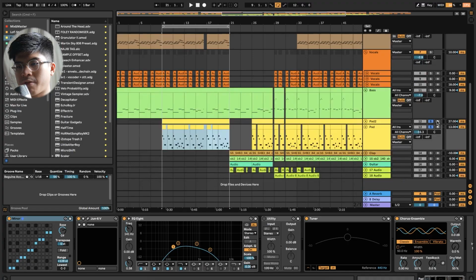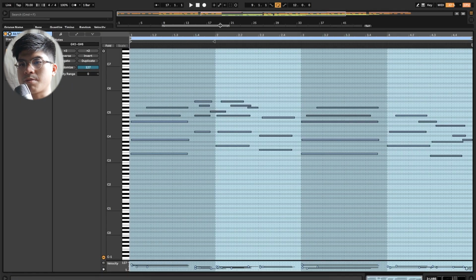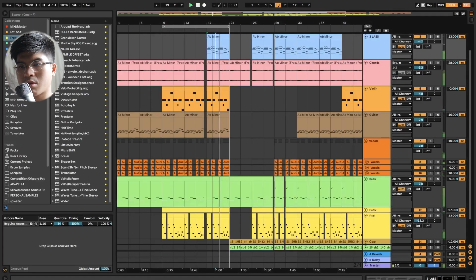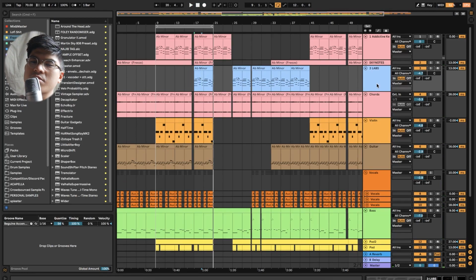And I also have this Labs. I think this is the piano thing that comes in. Yeah, just added it in to make it sound slightly different and just more interesting.